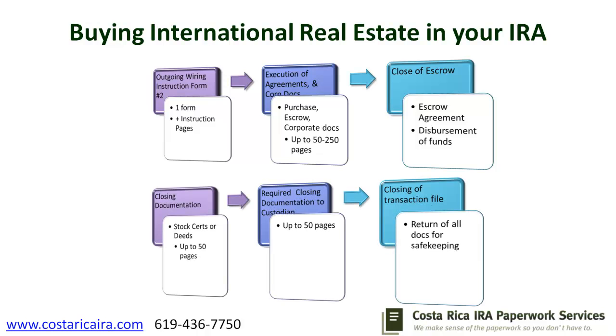And that takes us to the closing documentation. So the stock certificates for your Costa Rica LLC, which is a Costa Rica SA, you're going to need to be able to provide to the custodian in order to close. They're going to require those. We've seen those stock certificates, also known as quota or share agreements in Costa Rica. Those are the required documentation to send to the custodian, and you're going to need to save all that information for the closing transaction file.